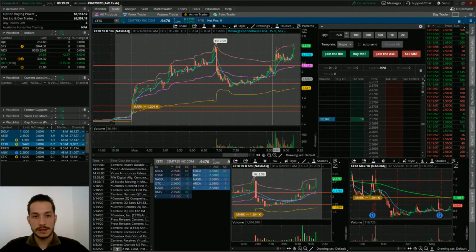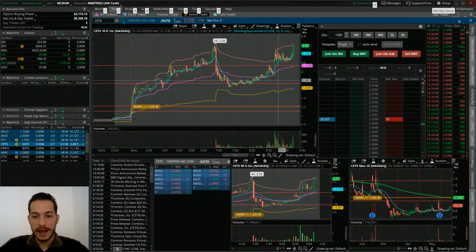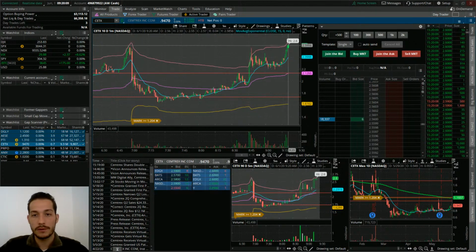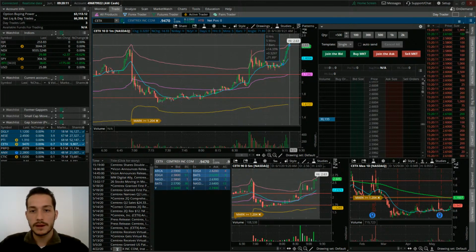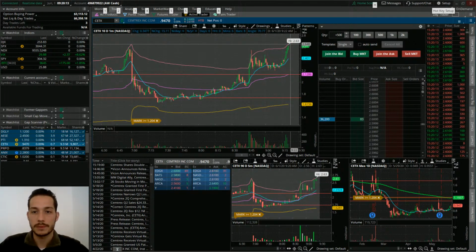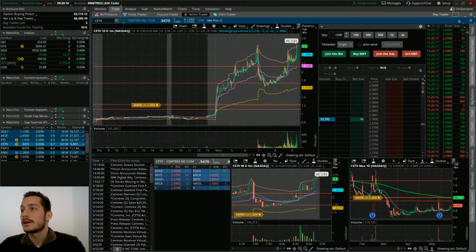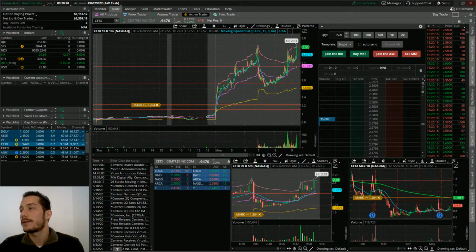So really nice flag breakout here. I gotta say, this is picture perfect. We have the breakout, finally some volume coming in, and then a nice move to the upside. I'd already be taking profits in this area, but this is exactly what we wanted. So boom, there we go. First little setup out of the gates right away. I mean, that was quite clean.